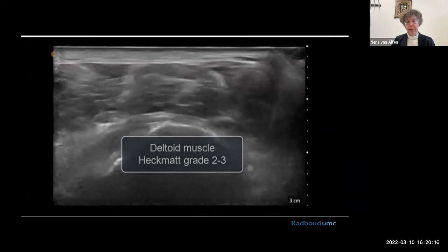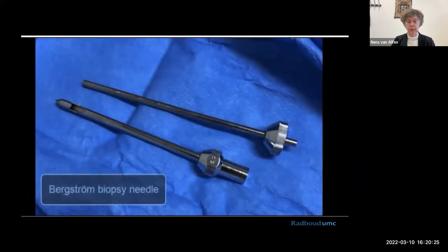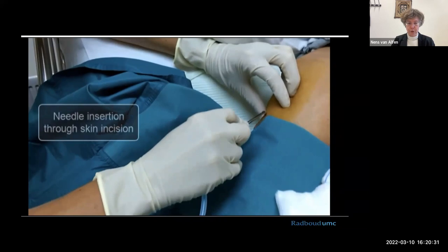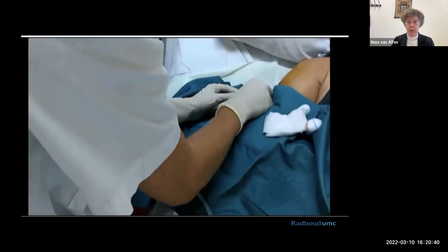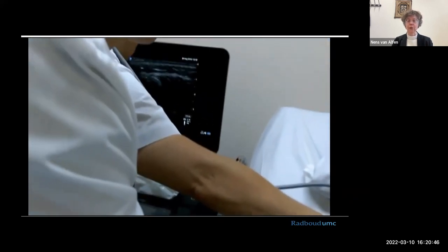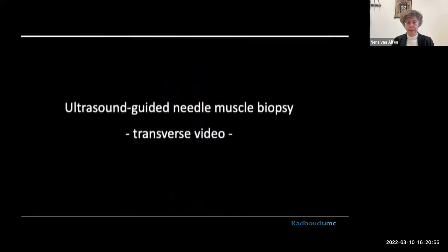Now, this is the deltoid of the patient in question, and you see it's HECMAT grade 2 to 3, so that's excellent. We mark the spot and we mark the entry point, and the entry point is anesthetized with lidocaine. Then we use these Bergstrom needles, and they are inserted through a skin incision. And then the clinician has already seen how deep the needle should go from the ultrasound image. And when it's at the right spot, we check using sterile gel the needle tip position. And I'll show you an example of what that looks like on ultrasound a little more clearly a little bit later on in this video. So when we verified that the needle tip is in the muscle, then the biopsy can go ahead.